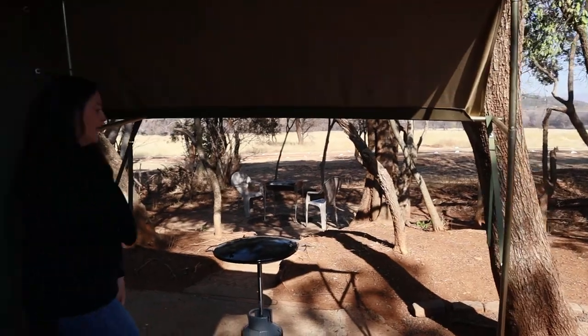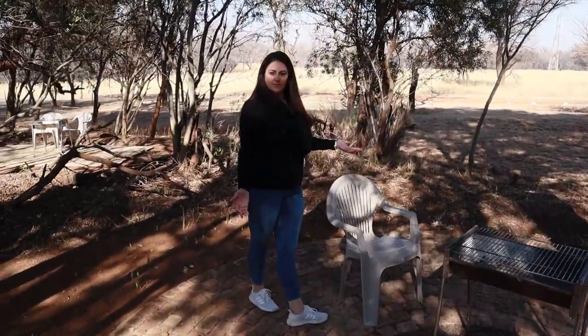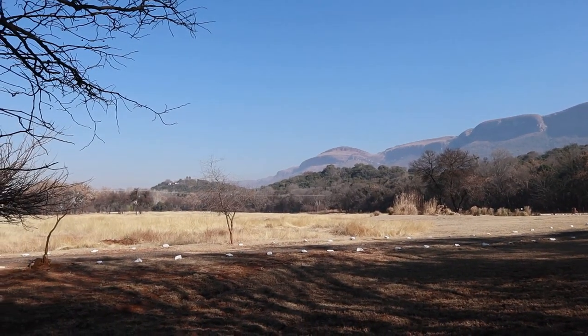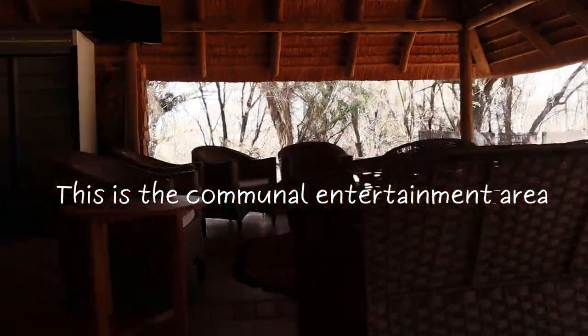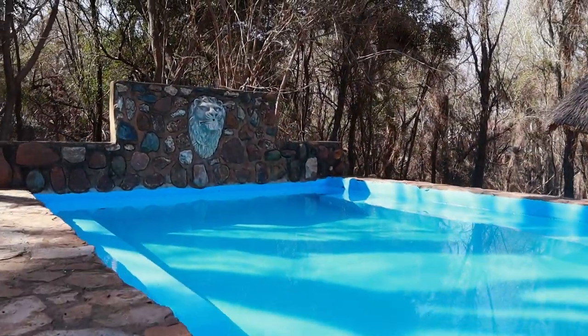Here, we have where we make breakfast in the mornings. This is where we had lots of bars. And guys, look at that view. How amazing. And that concludes our Cribs for this episode.